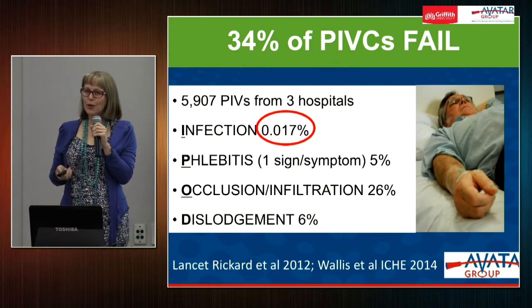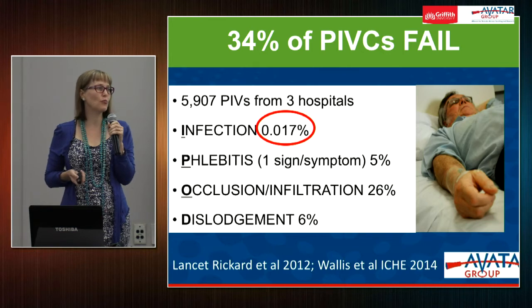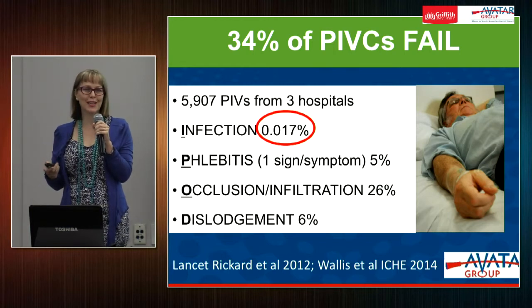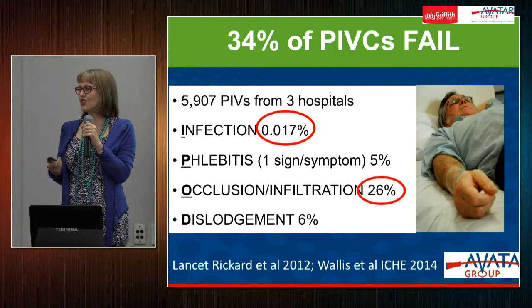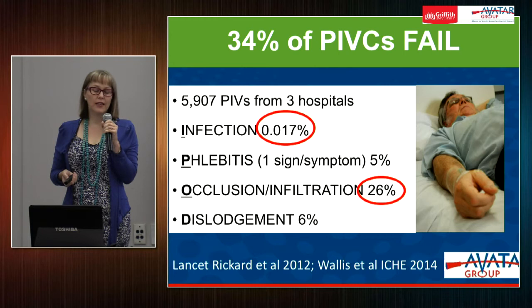So what is our main problem with PIVs? Well, it's actually this. It's about 1 in 4 just stop working. So you draw up the antibiotic, you rush over to the bedside to give your antibiotic that's maybe already 10 minutes overdue or whatever, and you just find the whole thing's blocked and won't work for you.